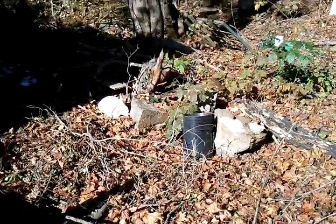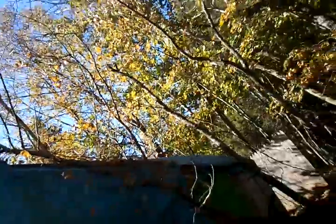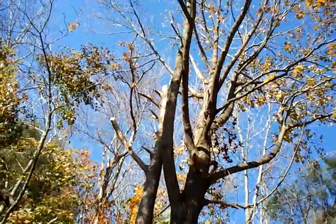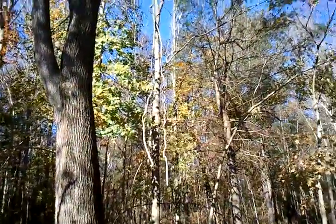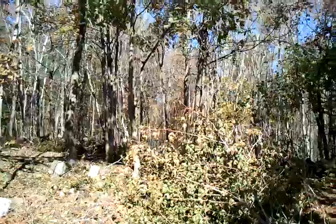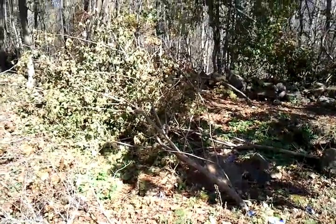I don't know if I can get over here. I guess I can. So I've got a limb down on my back workshop. And it came off up there. Yeah. Well, that's a big section of that tree. And that's pretty much what's in my yard. And that's nothing compared to if I drive up and down the streets of my town. So it's a sad thing, but it is what it is.